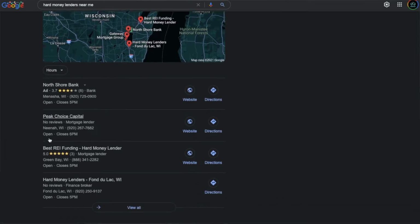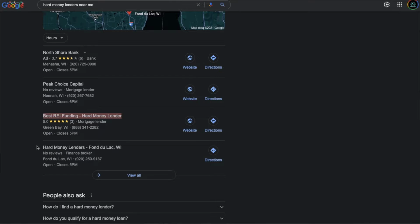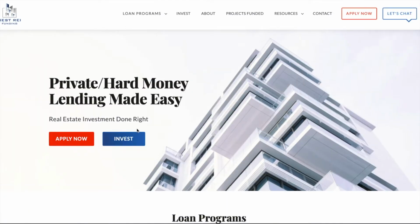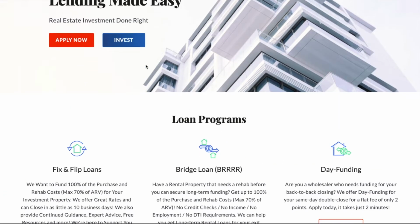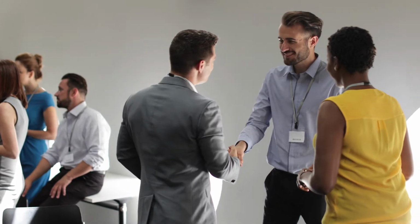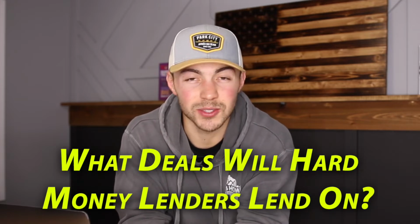As you can see here on my computer, there's several hard money lenders throughout the area, and the biggest thing that you need to be aware of is hard money lenders will lend you based upon the deal. And another good resource to find hard money lenders other than online is by going to your local meetups in person. Now, when you're at the local meetups, just ask the person who runs the meetup if they're aware of any hard money lenders who are currently attending and how you can specifically get in contact with them and start doing business together.